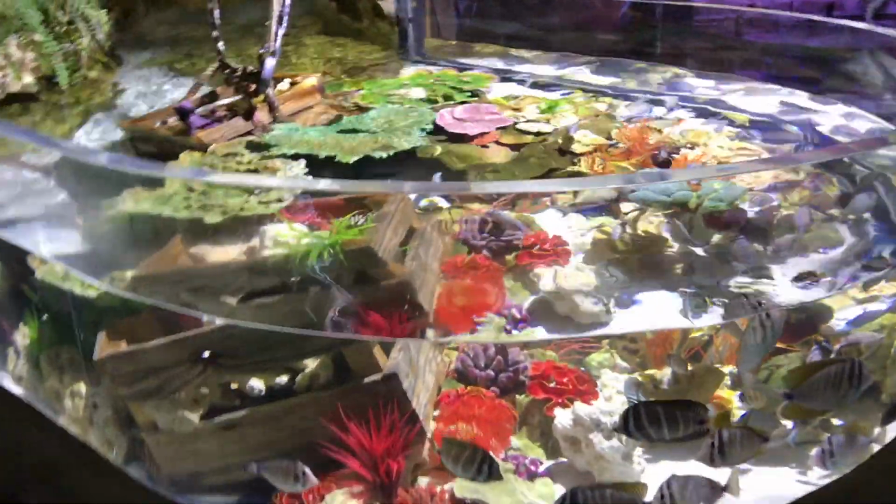There's a very small sea life centre in Alton Towers, and if you're waiting for someone to come off Wicker Man, it's worth a visit.